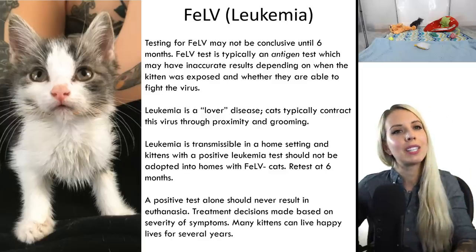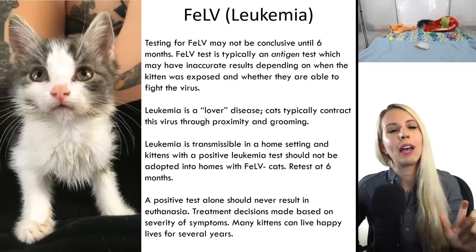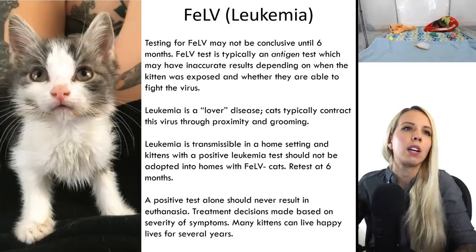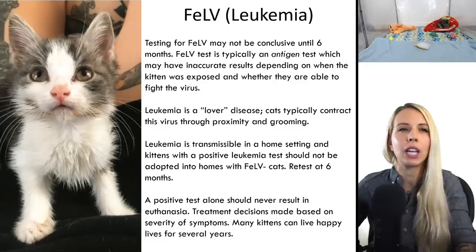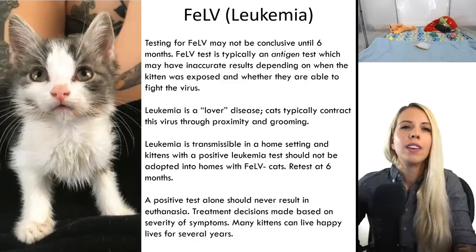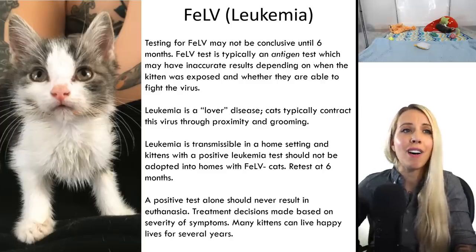Now, leukemia is often done in a combination test with FIV. So you'll see they got their FIV leukemia test, or FeLV, feline leukemia virus test. This is another case where testing is not the easiest thing for these little ones. It might not be conclusive until 6 months, but it's actually a different test. This test is an antigen test, so it's looking for the actual virus itself. You might have some interesting results depending on when the kitten was exposed to the virus and whether the kitten is able to fight off the virus.